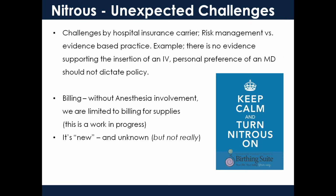And although it's fairly benign to put an IV in somebody, if you're a patient who has a complication of that or is terrified of needles, it would be hard for me as a bedside nurse to say, well, you need to have this IV because there's no evidence that supports it when it comes to nitrous. So the personal preferences of an MD or of a nurse should not be part of what is written into the policy. We really worked hard to live by that. It was not always easy.